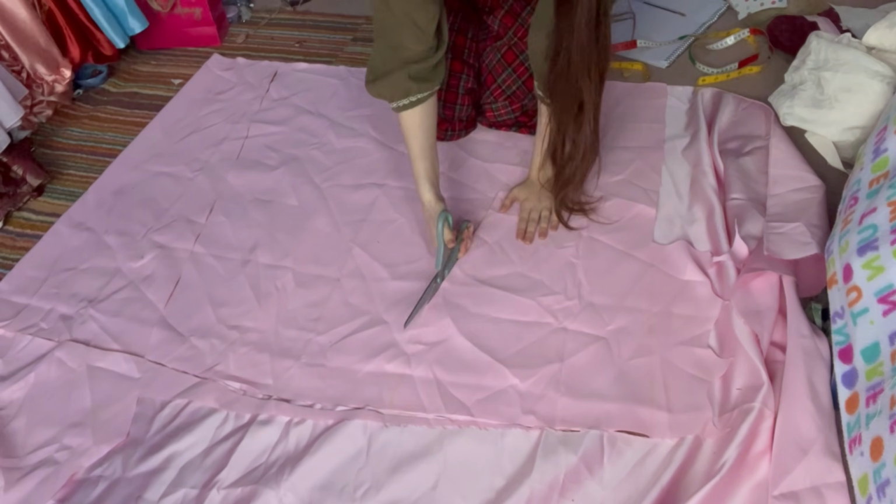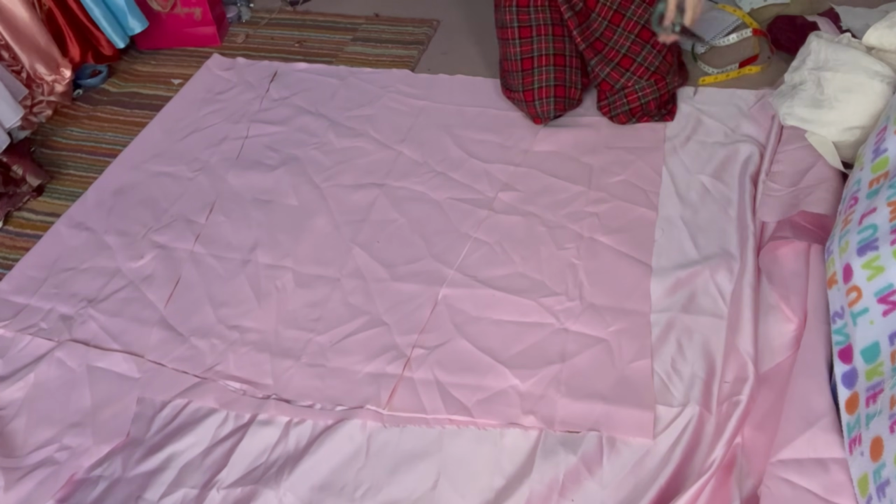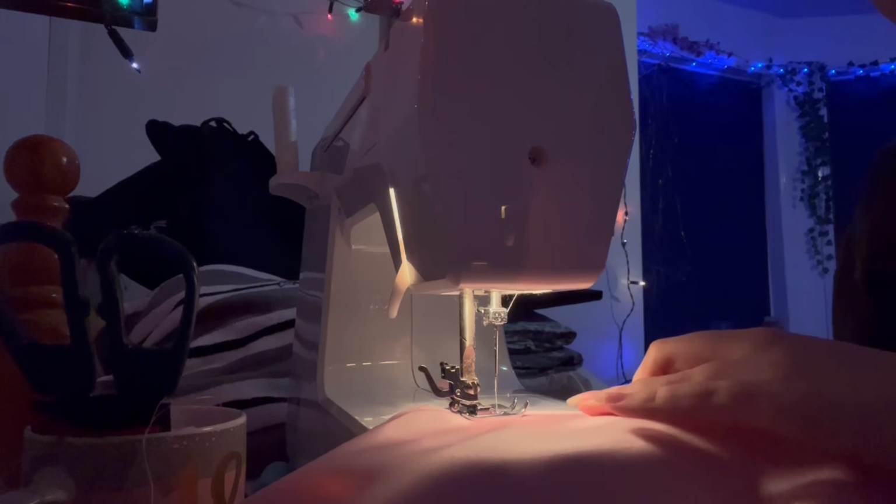I also measure, accounting for the fact that I want the top of the skirt to be gathered, so it's going to have to be larger than my waist measurements, about double, if not a little bit more. I then start sewing the sides of the skirt pieces together. I pinned them wrong sides facing, which seems counterintuitive, but that's because I'll be doing my absolute favourite French seams.